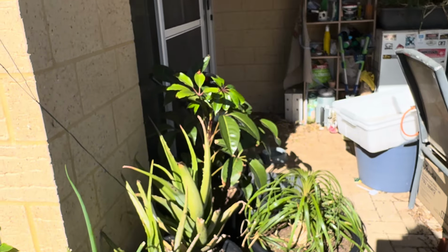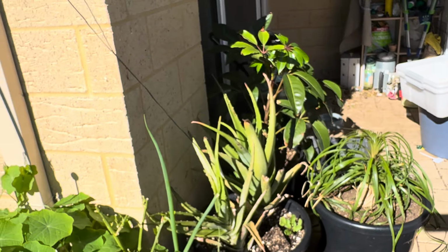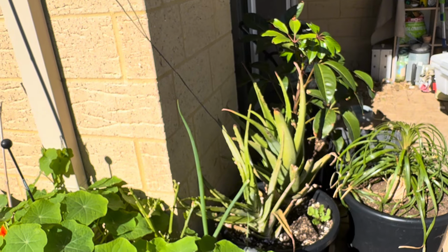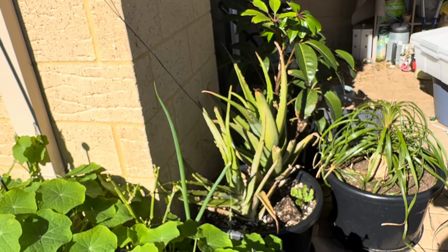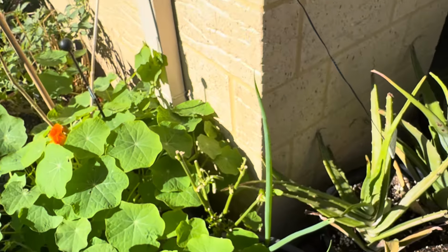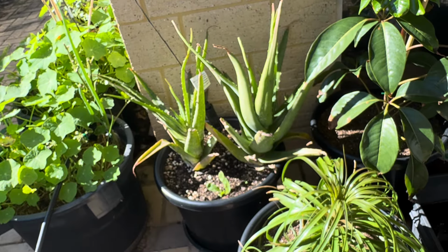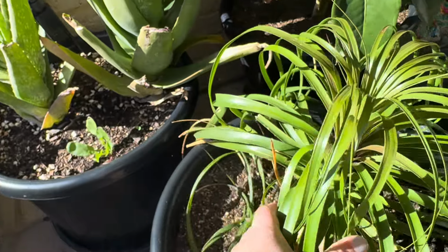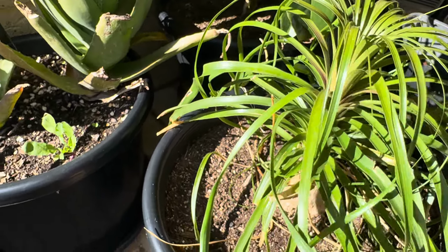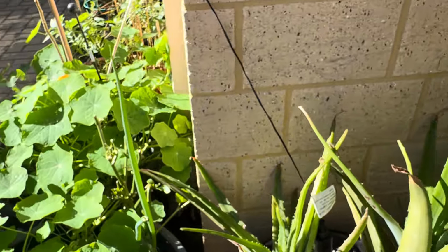Over there, I just have my umbrella plant, the ponytail palm, and some aloe vera with a little rocket seedling in the front. This pot, actually, I'm going to put the chilies on the table. This ponytail palm was inside and it's not particularly happy about being out here, but the cats kept eating it, so we had to move it.